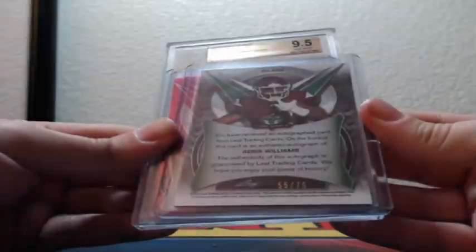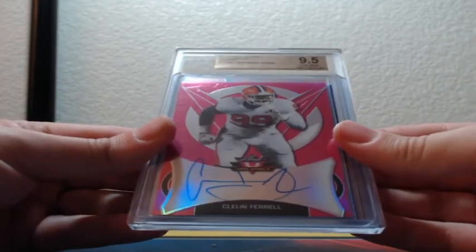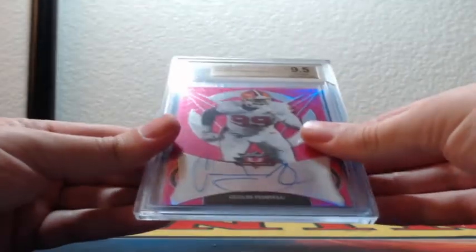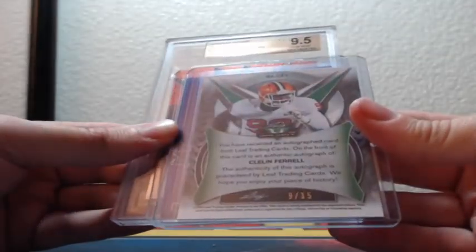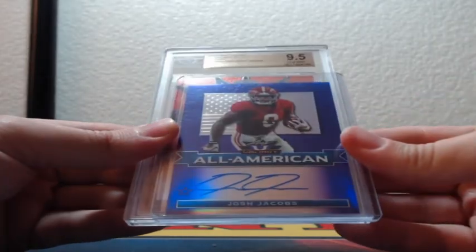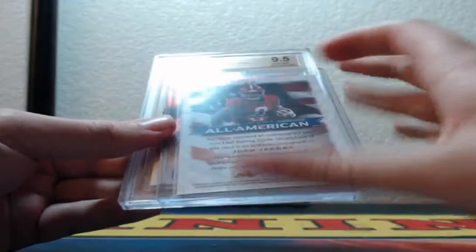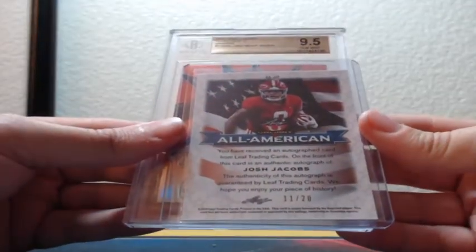That is 55 out of 75. Pink, on-card, Clelin Ferrell. He is, of course, on the Oakland Raiders. 9 out of 15 for Clelin. And if you have the Raiders, this is your break. All-American, purple, on-card auto, Josh Jacobs again. 11 of 20 for the Raiders.